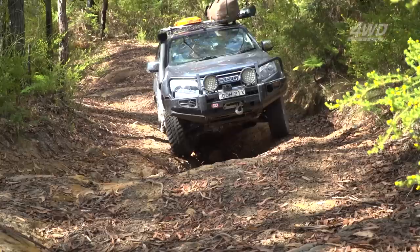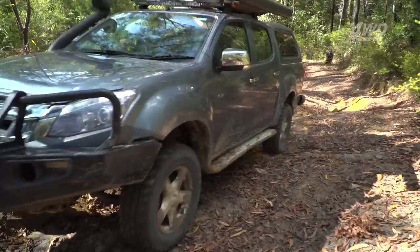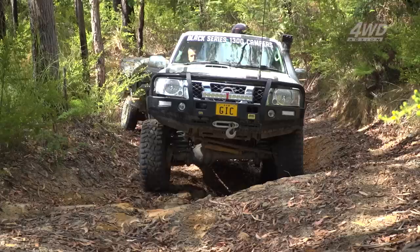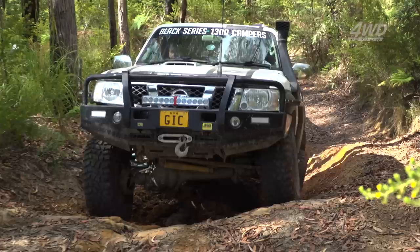You can see where the water must absolutely charge down these hills. These erosion gullies are huge. The best way, I think, of tackling these is to try and straddle them the whole way up. Nick's seen me and he's going to try and follow suit, of course. Bit of a slip there and you can see exactly what I mean. He's into that rut, but it's nothing that the lockers can't figure out, and he crawls his way through.